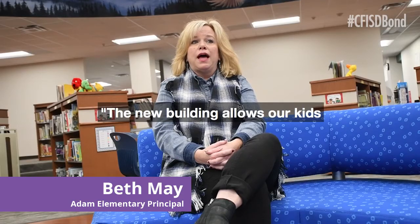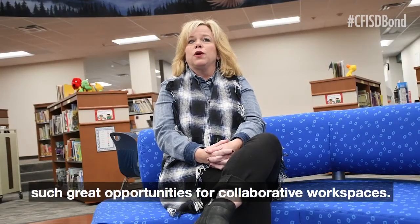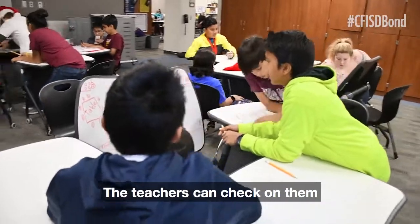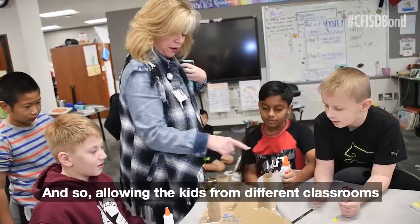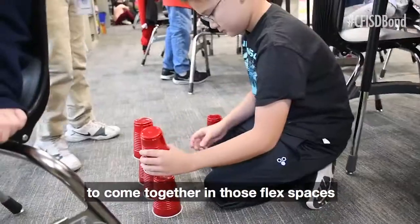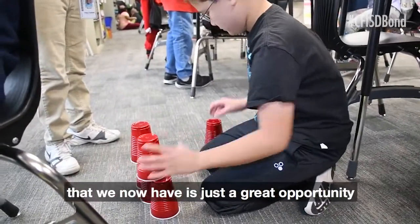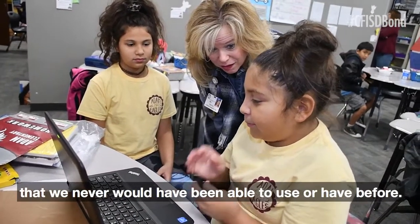New building allows our kids such great opportunities for collaborative workspaces. The teachers can check on them, but they don't have to be standing right over them. And so allowing the kids from different classrooms to come together in those flex spaces that we now have is just a great opportunity and a different way to use our building that we never would have been able to use or have before.